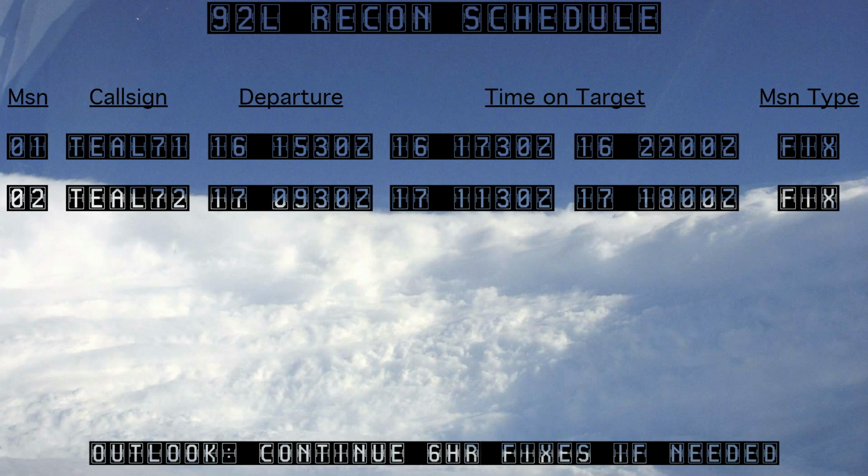We'll continue to see how the recon schedule goes. We actually should be getting a new recon schedule over the next few hours. May see some increased mission taskings. The Global Hawk RQ-4 is being moved into position, so that may be a tasking as well. We'll continue to monitor that.